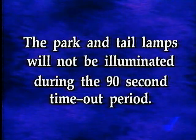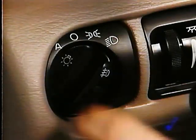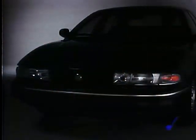This system only affects the headlamps. The park and tail lamps will not be illuminated during the 90-second timeout period. If you do not wish to use the headlamp time delay, simply turn the headlamp switch off prior to the ignition switch. The headlamps will go out immediately.